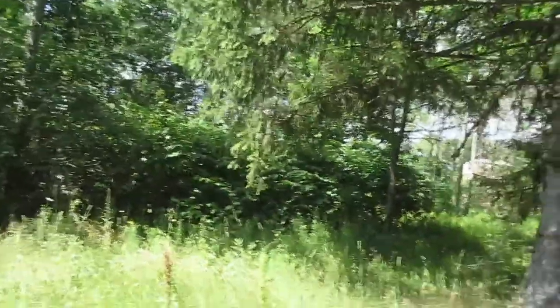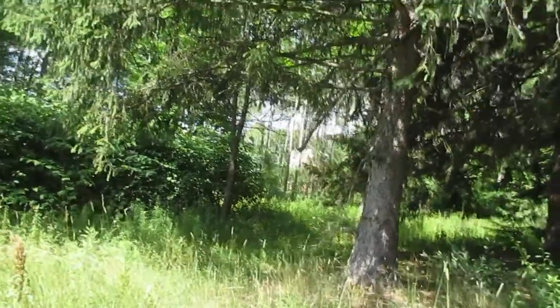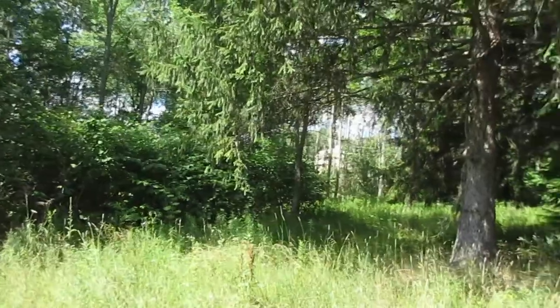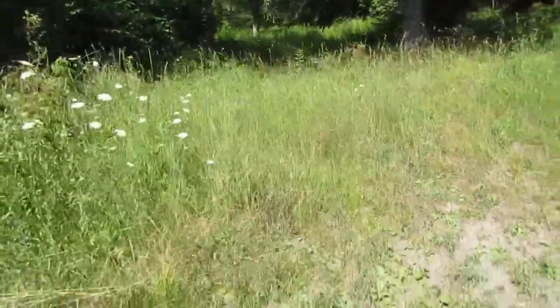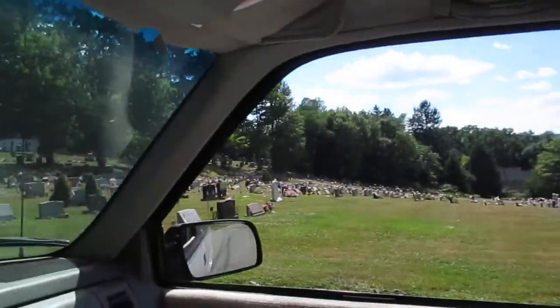Alright, I'm gonna move on and take you on another little section of place here in Susquehanna, coming on Turnpike Road or Turnpike Street, whatever. I always called it Turnpike Street, but some people call it Turnpike Road. Alright, let's see if I can back out without cars coming and detouring me away. Alright, and over in here is the old Catholic cemetery.